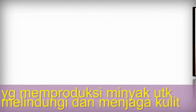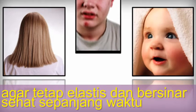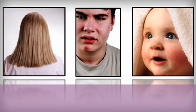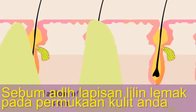Although it's essential to keep our skin soft and pliable and our hair shiny, too much of it can be a problem. Especially in teenagers, large levels of a sex hormone called testosterone are produced, which causes the skin to release a lot of sebum. Sometimes, this excess sebum can clog up the pores.